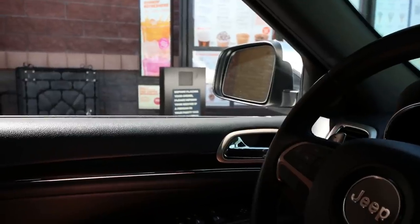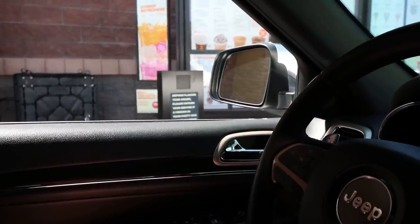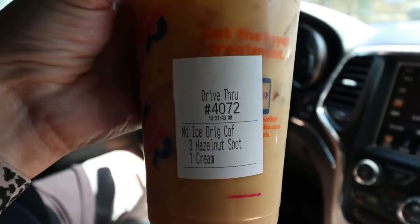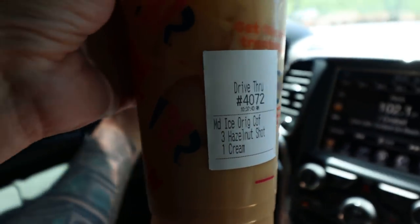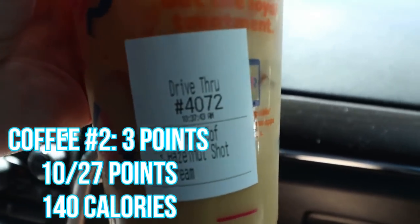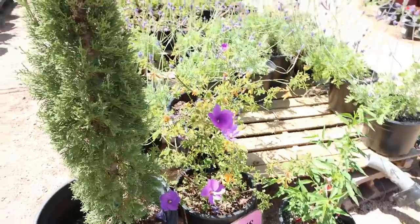Can I have a medium iced coffee with sugar-free toasted almond? And can I have more coffee, less cream? Or not. So here is my coffee. So this is going to be my mid-morning pre-lunch snack while we're out and about. We're actually stopping at a local nursery right by our house to check it out first.